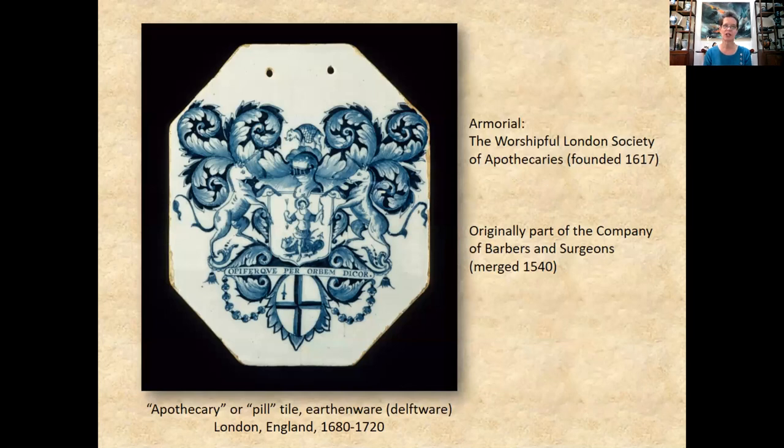Another medical-related object we see here is often referred to as an apothecary or pill tile or pill slab. It has 2 holes at the top where you could hang it on the wall, and it bears the arms of the worshipful London Society of Apothecaries, which became independent around 1617. Before that time, it had been part of the Barbers and Surgeons Company. This type of object would be laid flat on a tabletop, for example, and you would take a thick paste that you had prepared previously and roll it out into a snake and then cut it to form your different individual pills that you could then let dry and dispense.